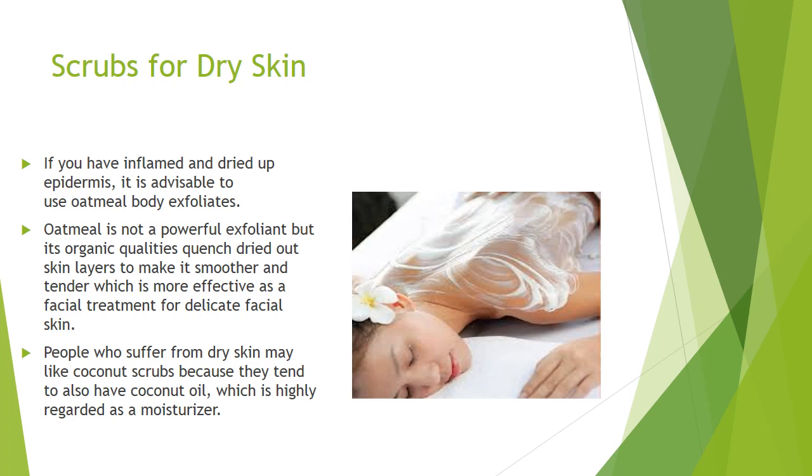Scrubs for dry skin. If you have inflamed and dried up epidermis, it's advisable to use oatmeal body exfoliates. Oatmeal is not a powerful exfoliation, but its organic qualities quench dried out skin layers to make it smoother and tender, which is more effective as a facial treatment for delicate facial skin. People who suffer from dry skin may like coconut scrubs because they tend to also have coconut oil, which is highly regarded as a moisturizer. Other people may not like the scent of coconuts or may be allergic. They may find that other scents and ingredients work better for their skin type.